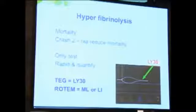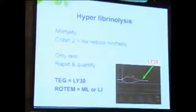The number one is excessive fibrinolysis, excessive clot breakdown. Okay? So here it is, a test. You see this tag here, you can see the clot is forming, the clot is very weak, but the clot dissolves very, very quickly. You're going to see this on very few patients if you do TEG in every one. So this is a good example, a patient that we had recently.